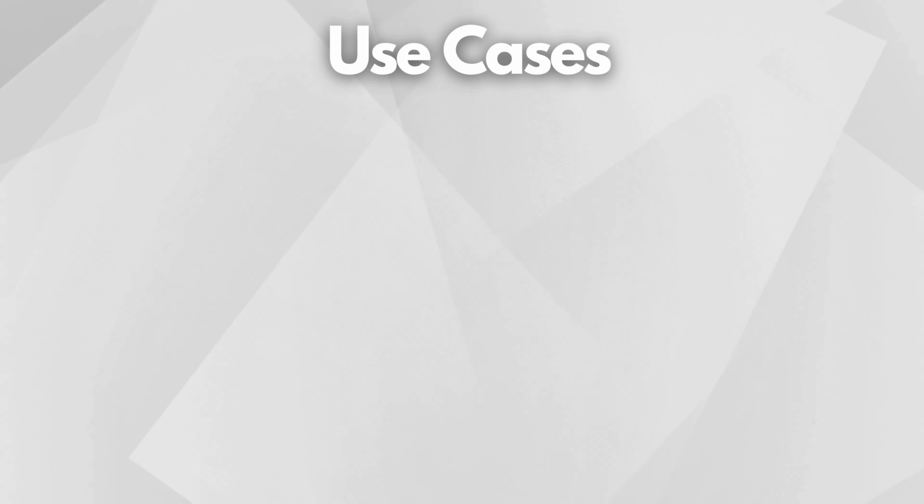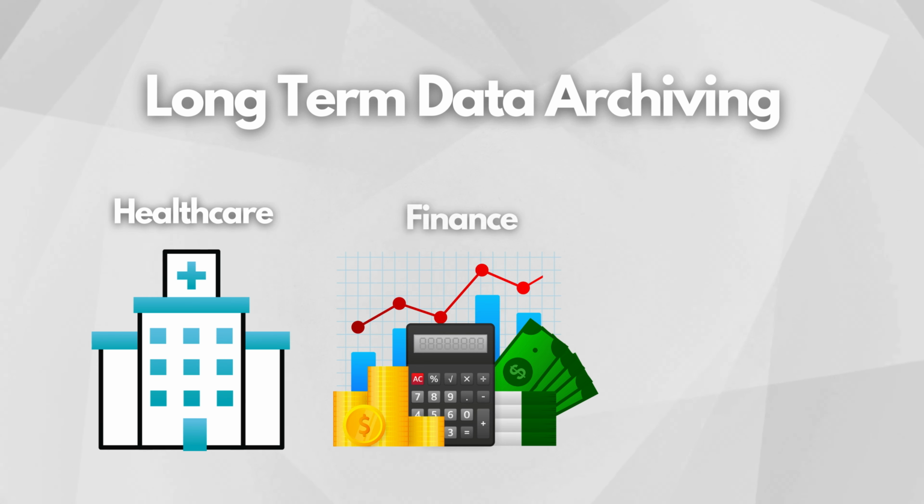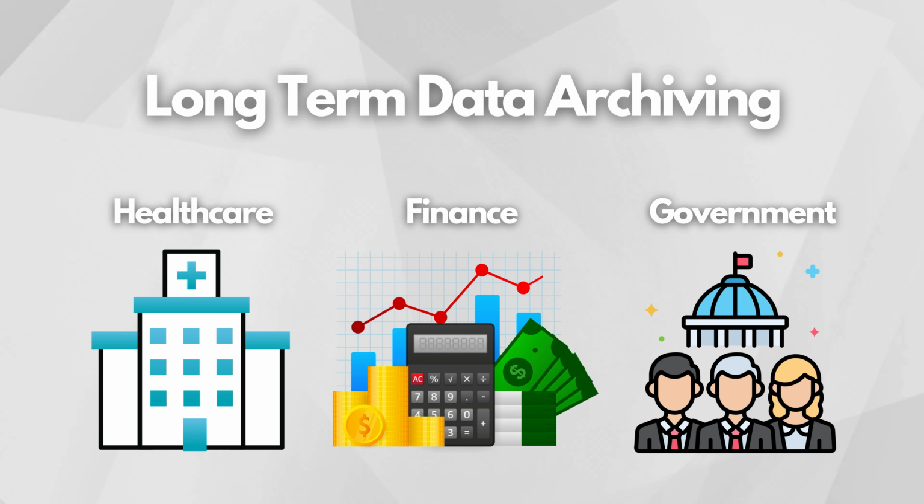Some of the use cases for Glacier are, first, long-term data archiving. S3 Glacier is perfect for archiving large volumes of data that you don't need to access regularly. Think about industries like healthcare, finance, or government, where regulatory compliance requires data to be stored for decades.